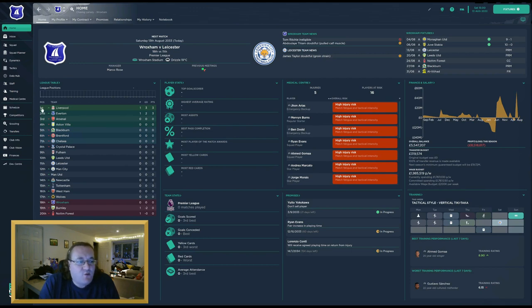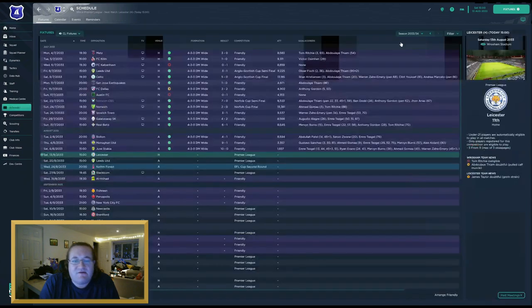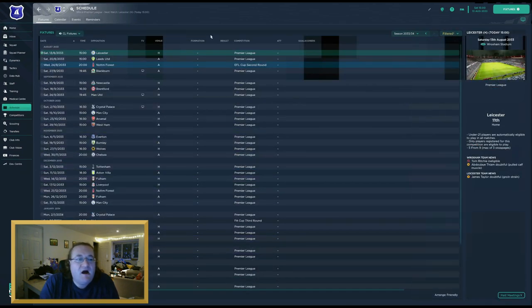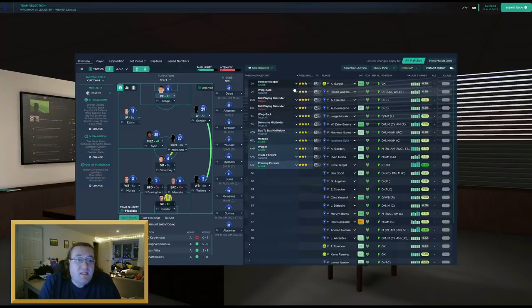In terms of what this season looks like coming up, I'll get rid of all the friendlies that are about to pop up like that. Boom, done. I expect us to go into European action somewhere around here. We go straight into the group stage of the Europa League. So we'll see how that shakes up. We'll come back in there for the first Europa League game. So all of this we'll catch up with next time. But for now, let's go play Leicester. Let's go meet our new team and see what happens.